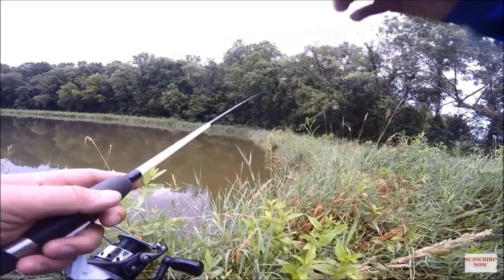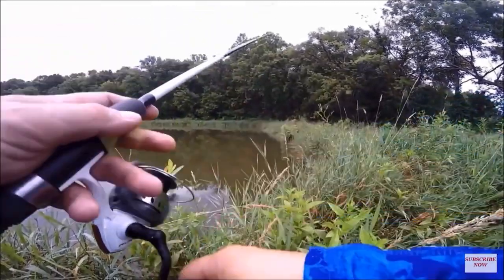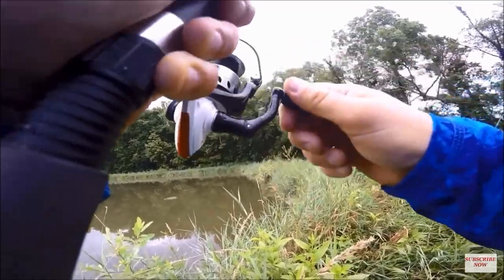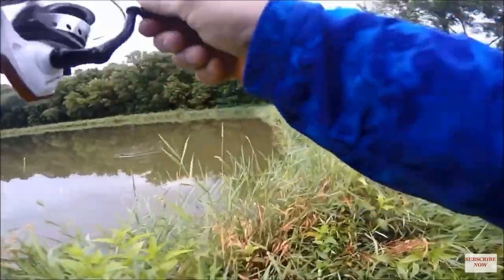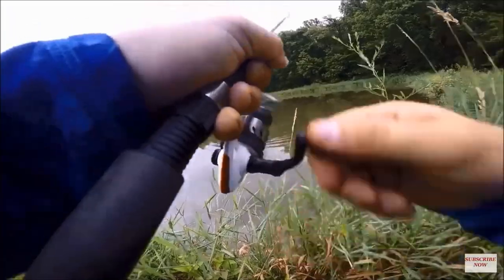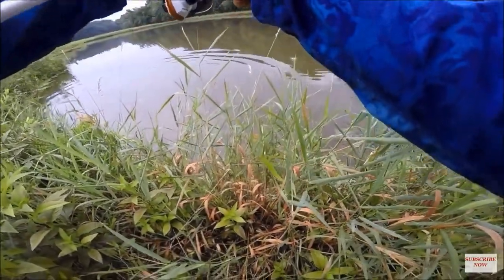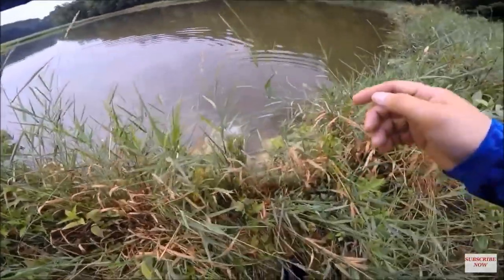You know, I come out here fully expecting the topwater bite to be on, and yet here we go. Might be another one. Oh no, it's a nice fish. It's a nice fish. Oh my. It's a nice bass. This is a nice bass. Don't come up, don't come up. This is a nice, nice bass. Don't, no. This is a nice bass, Tyler.